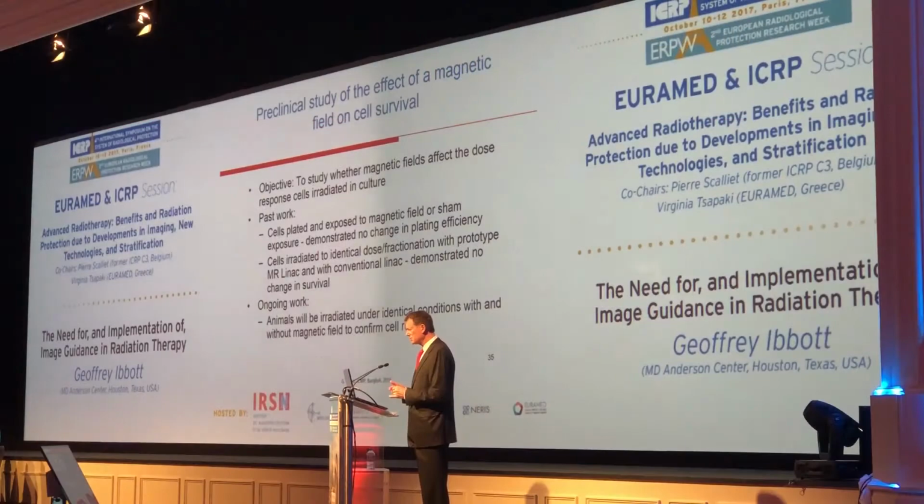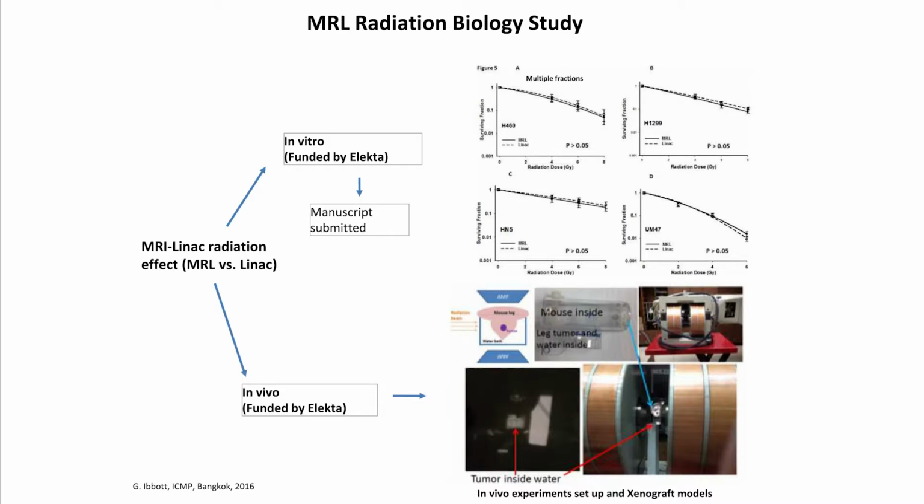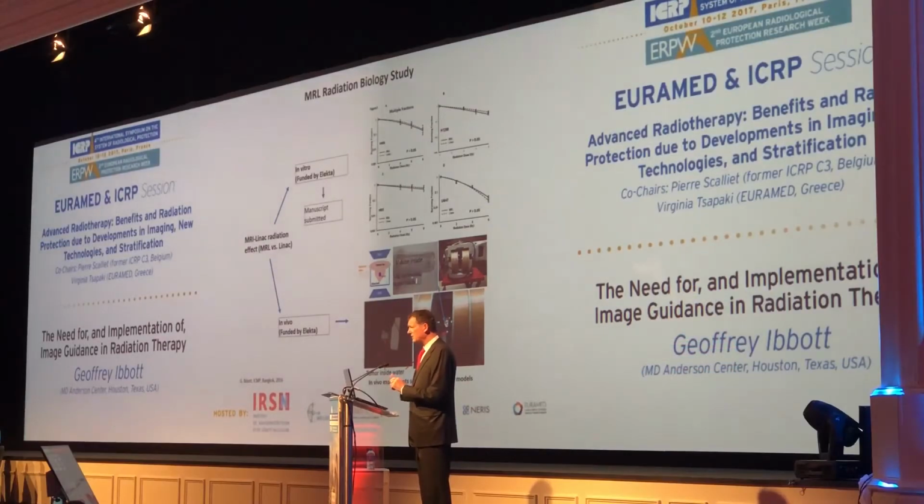like this. So we've done some preclinical studies to demonstrate that there is no effect of irradiating cells in a magnetic field. And you might not be able to make out the graphs, but each of these graphs shows the cell survival of 4 different cell lines with and without the presence of a magnetic field, showing that the magnetic field had no influence on cell survival for the dose fractionation schemes that we used here. And we're going to follow this up with an animal study and irradiate mice with tumors with and without a magnetic field to, again, we hope, demonstrate that the presence of the magnetic field has no effect on tumor cure.